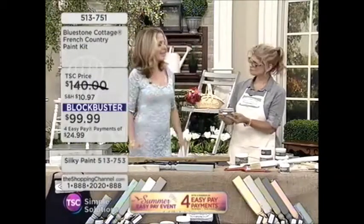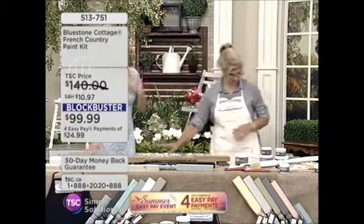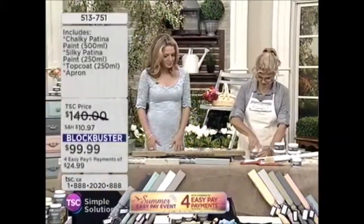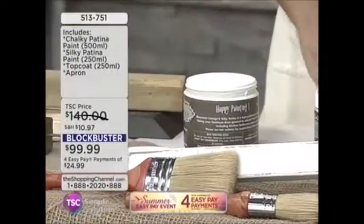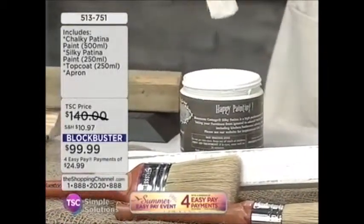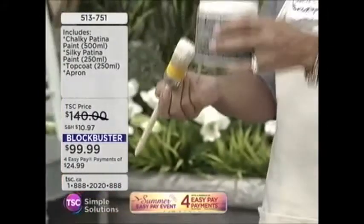Okay, so where do we begin? Here's where we begin. I'm going to put this silky Bluestone over there, and I'm going to put some white on there. I love these jars because the nice big wide mouth allows you to pop the brush right in, so I don't need to pour it into another vessel. And if you're doing a large project, they're not heavy.